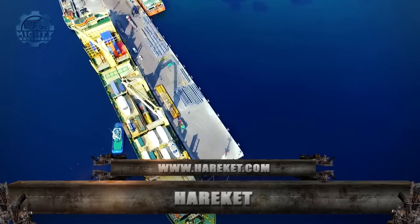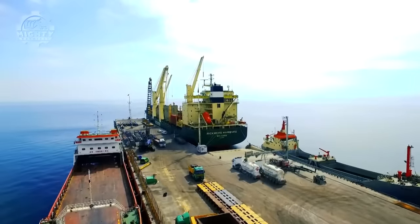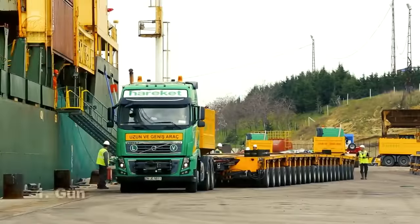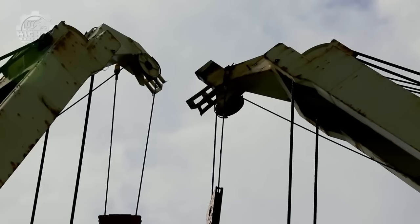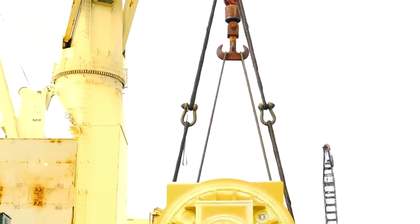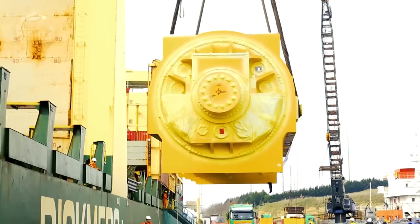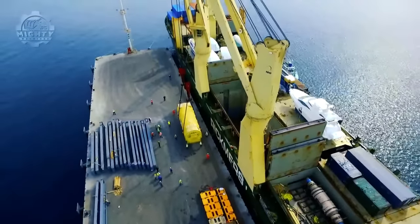The self-propelled modular transporter movement began in the early 20th century when self-propelled transport modules were used in shipbuilding. SPMTs, like the Herakit self-propelled transporters, transport these modules. Herakit provides services that are designed to help you with your heavy lifting and transport needs. They are proud of their equipment, which meets the highest international safety and quality standards.